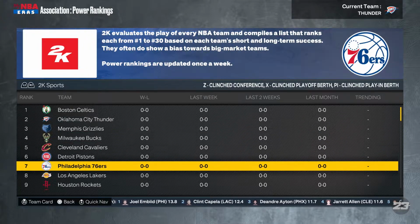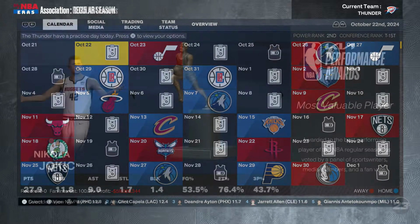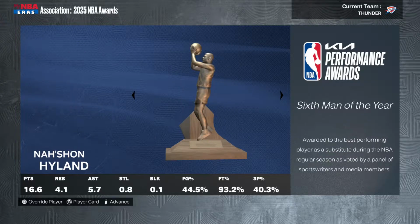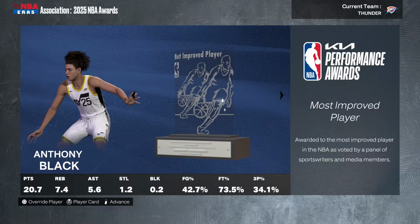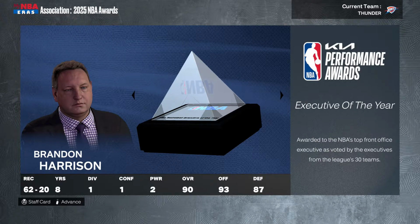The Thunder are the 2 seed in the preseason power rankings. Interesting. Nikola Jokic wins another MVP, 28, 11, and 9. Stephen Dunleavy is Rookie of the Year. Bones Hyland, 6th Man of the Year, now on the Grizzlies. All right. Evan Mobley, Defensive Player of the Year. Anthony Black, Most Improved. JB Bickerstaff, once again, Coach of the Year. And Brandon Harrison is ugly.